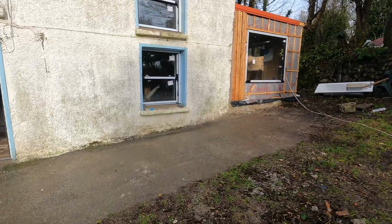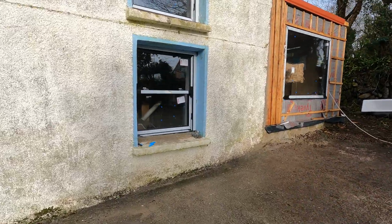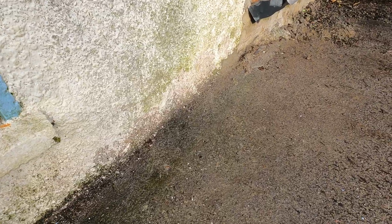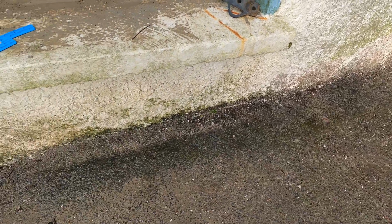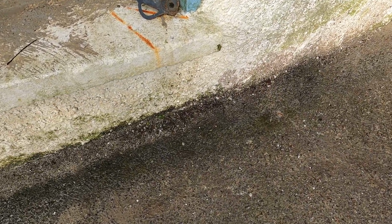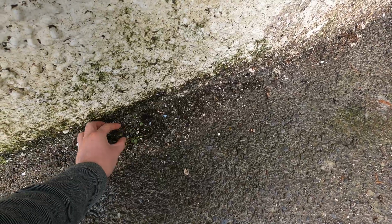Yeah, there's quite a lot to do on the outside. There's a lot of flaky paint. This just here, you can see where the dark line is, which was under the scaffolding, was just soil, and things were starting to grow. I still see things growing here. Still could take out a little bit more muck.